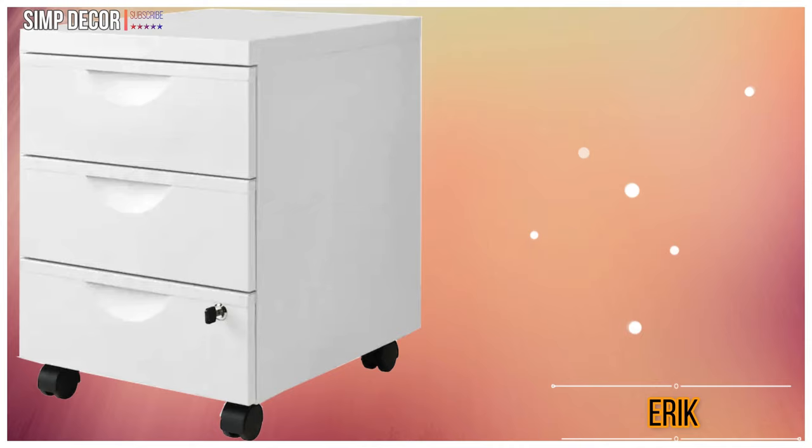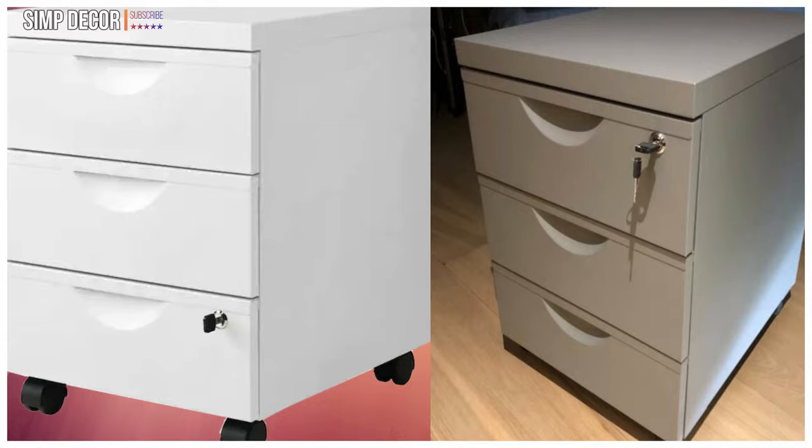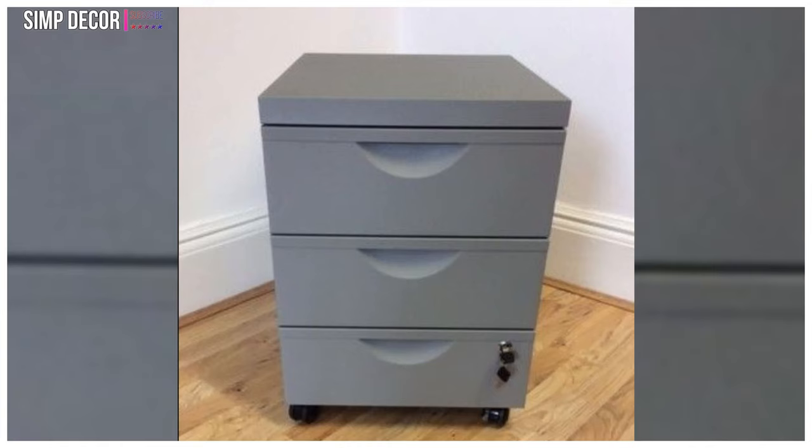7. Eric. The two lower drawers are lockable. Drawer stops prevent the drawer from being pulled out too far. These drawers hold A4 and letter-sized paper.